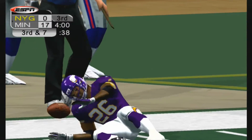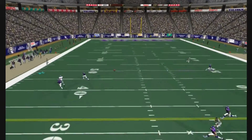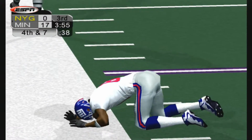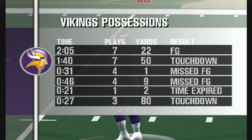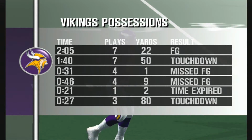Hilliard bobbles and drops it, incomplete. Warner throws a big high lob, and this one is incomplete. Peter, some interesting information up on the screen. Oh, you bet. Nice drive results there. I like their efficiency. They've been putting the points on the board without a lot of wasted effort. Great job so far.